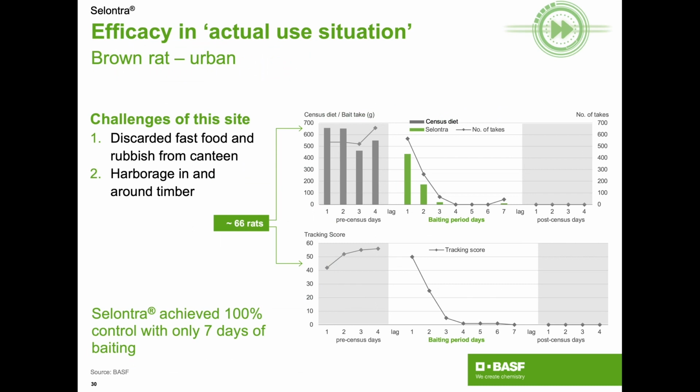So this is the results of a brown rat urban trial. And I just wanted to put up just one example. So we have many, many of these, as you can imagine, from years of working and in different countries. But I just wanted to show you one. So this was done in the UK. The alternative food was discarded fast food from rubbish bins in the canteen. So it was at a timber yard that was in a town centre. And also from rubbish that was in nearby bins near to this actual site.